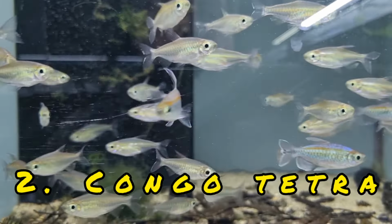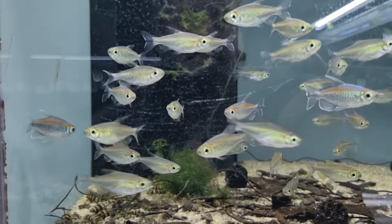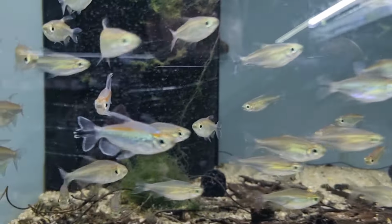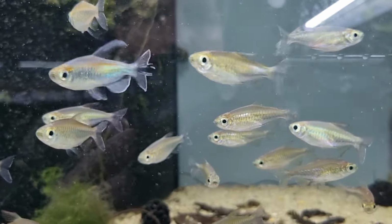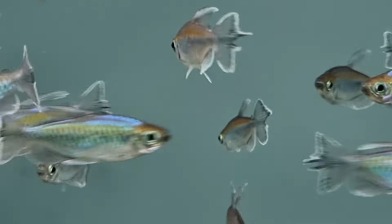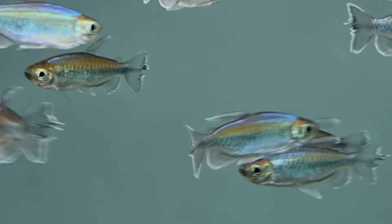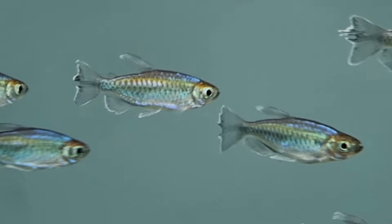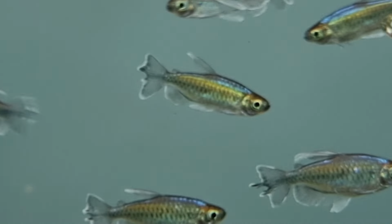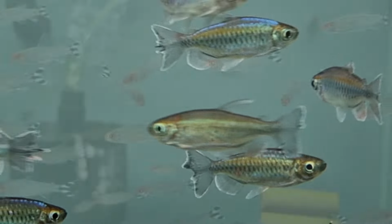Then the Congo tetra. Now, Congo tetra is another larger tetra, not quite as big as a silver dollar, but I wouldn't put them in anything less than a 4 foot 55 gallon tank. You need a number of them. The males, you can see, have those beautiful shimmering colors. The females are rather drab. As they grow bigger, it's easy to differentiate between the males and the females. But if they're still small, they're sort of uniformly grey, and then you can just look at the back of the tail fin and you'll see the males will, even when they're small, have that little bit of white edging there. When they grow bigger, then the edges extend.